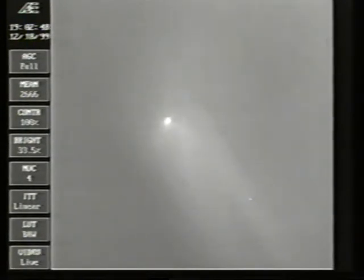Secure Centaur engine chill down system. Check 1021. We have engine telemetry format change. We have ignition. And full thrust. We have 2 good Centaur engines up and running.